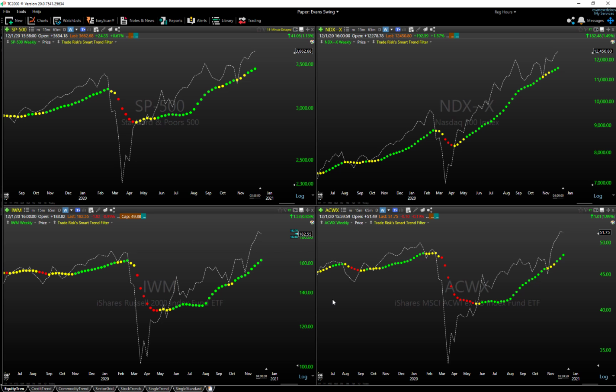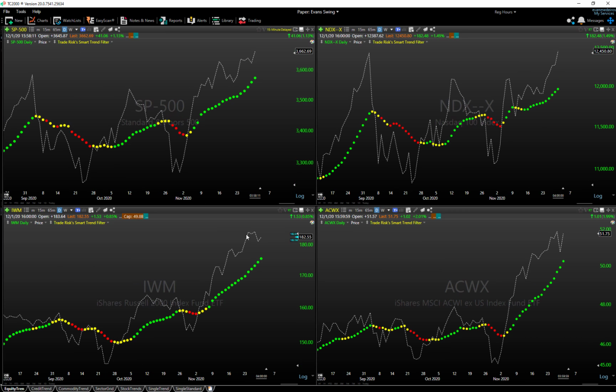Not much new to add here, so I won't really waste everyone's time. We're still in uptrend, still have buy signals on all these markets. That's been the case for many, many months now, and there's no change there. If we go down to a daily chart, it's basically the same thing. Everything is in uptrends virtually across the board on multiple time frames.